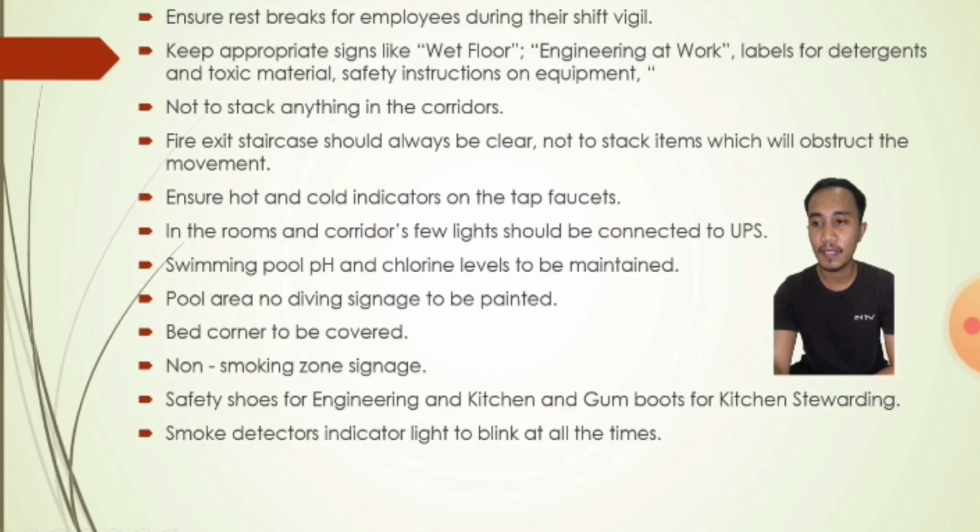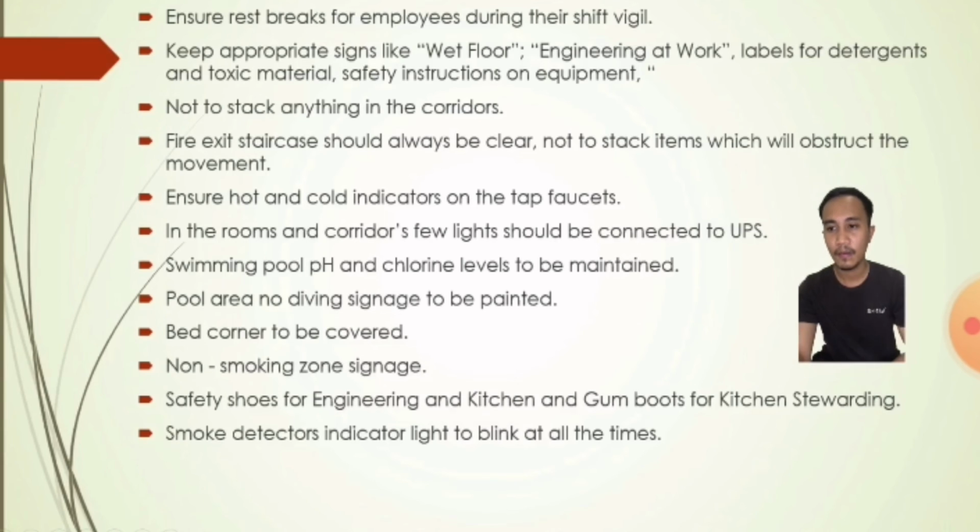Keep appropriate signs like wet floor, engineering at work, labels for detergent and toxic material, and safety instructions on equipment. Do not stock anything in the corridors. The fire exit staircase should always be clear; do not stock items which will obstruct the movement. Ensure hot and cold indicators on the top faucets. In the rooms and corridors, a few lights should be connected to UPS.